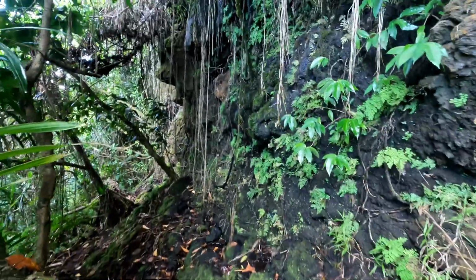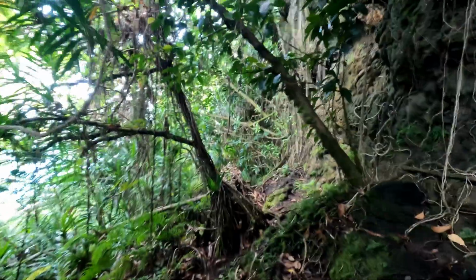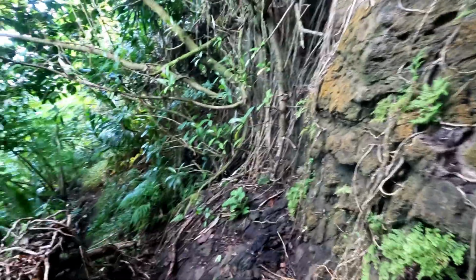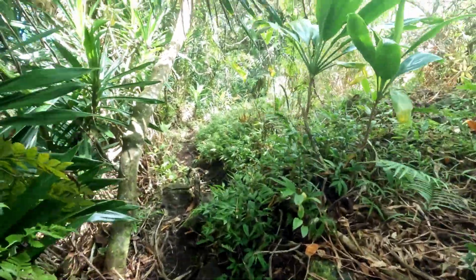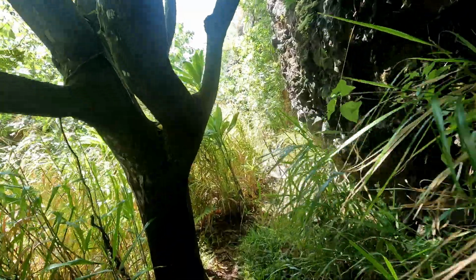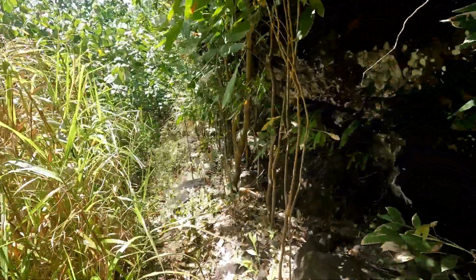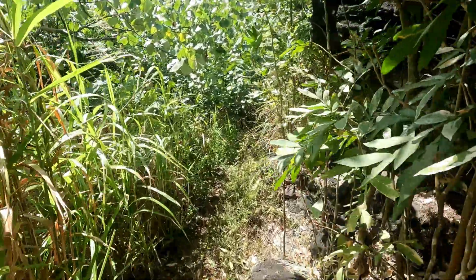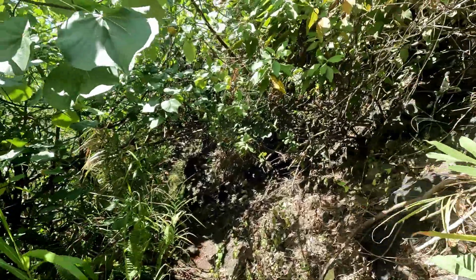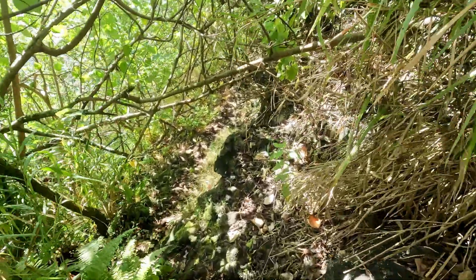This next section follows along a high rock wall for a little bit, doing some ups and downs. A little bit of a break here. A little bit of a downhill section right here as I'm about to turn into the sun. Bright sunshine for the first time since walking on the road. The ground is considerably drier on this side, less slippery.